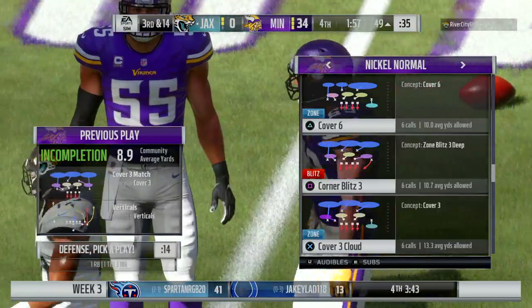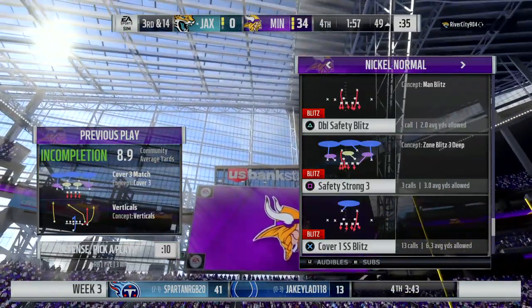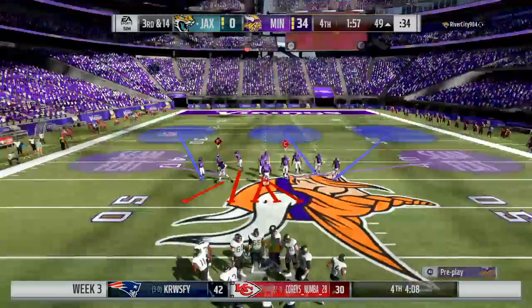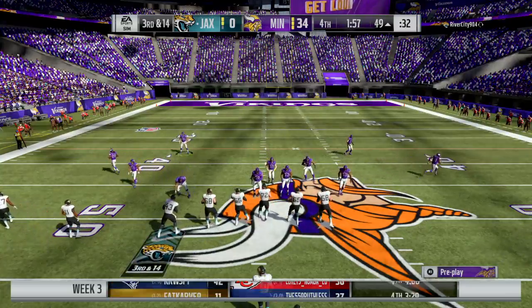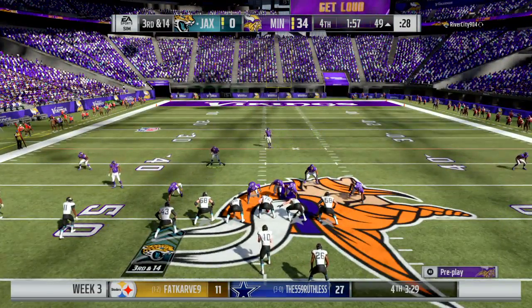It's a lot of contact going on there, and in the end, unable to keep two hands on the football and bring it into his body. Everything looked pretty good until the finish. The Jaguars on third down. They're hitting at just 30%, 3 for 10. This is 3rd and 14.